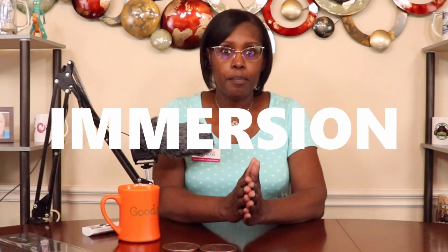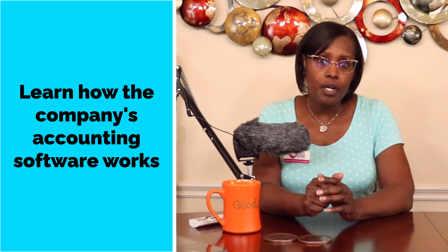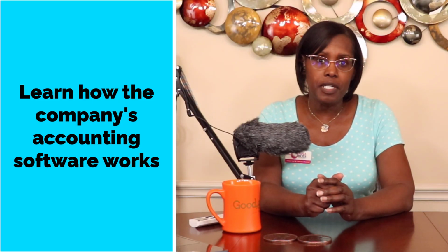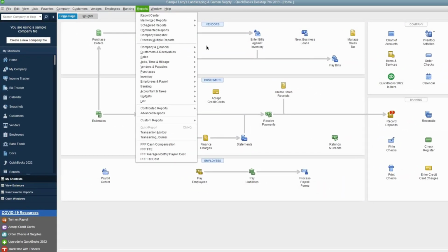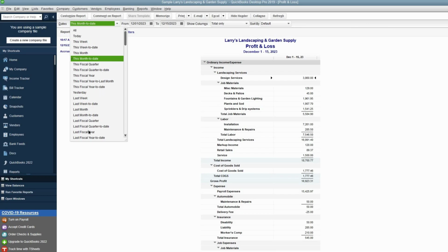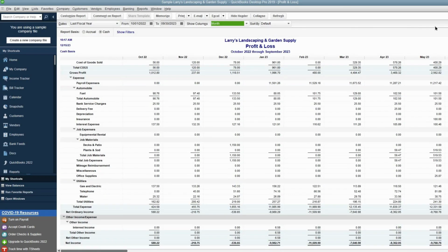If that's true, I recommend immersion and self-education. For starters, learn how the company's accounting software works. Not necessarily how to perform every single function of the accounting software, but at the minimum, learn how to access it, how to log in, how to turn it on, how to access the reports that you want, how to print the report, and so on.